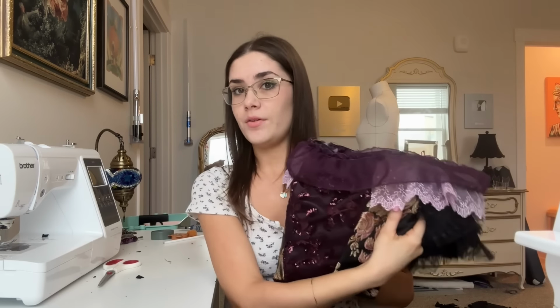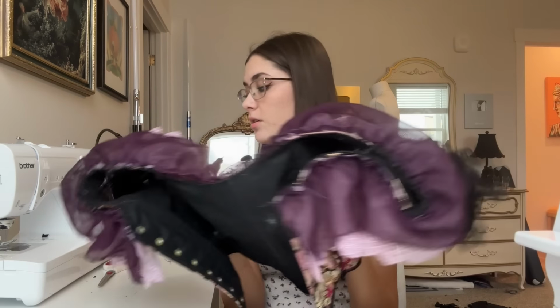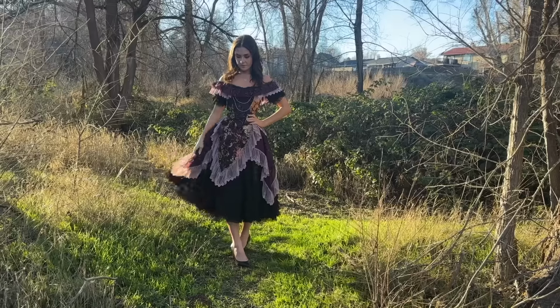Yeah, so this is her. I actually really like it. While I was making it, I was like, this is so ugly, I hate it. And while it's not my favorite thing I've ever made, I can find the beauty in it. I think it's pretty, and it's totally not like anything I've ever done. So I'm gonna finish it today, and then yeah, it will be for sale.